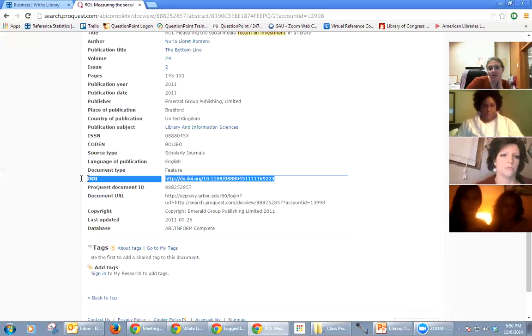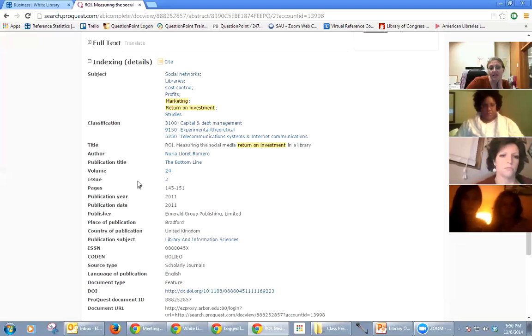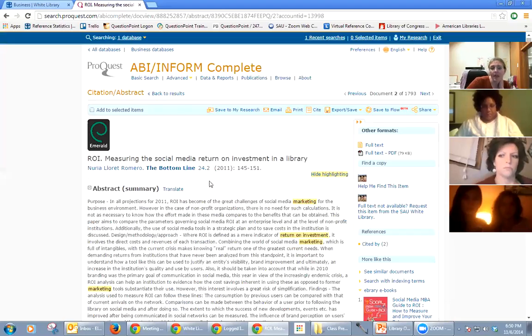But DOI does appear on here. So there are some very quick ways to get the information you need to cite your article. And finally, a lot of these databases do provide that citation tool like the encyclopedia did.